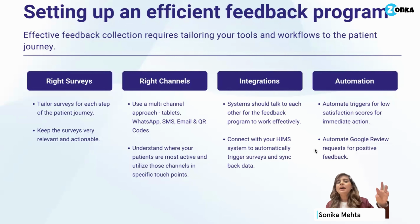Even though I've recommended having very, very short surveys, it's important for those surveys to be very targeted. So keep your surveys very relevant, very actionable. Understand how you would like to give a survey, right? You want to answer questions that are relevant to you about things that you have used, the doctors that you've spoken to, and so on. So make sure your surveys are very relevant, very actionable. Use logic in your surveys. Even use multilingual surveys. Speak to the patients in the language that they speak so that they're very relevant.